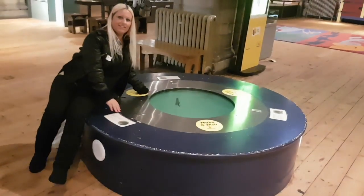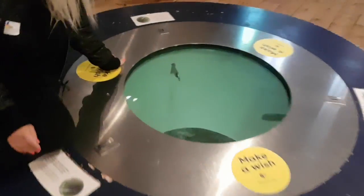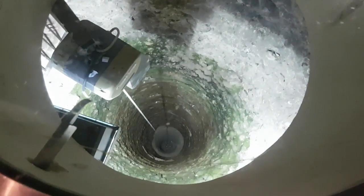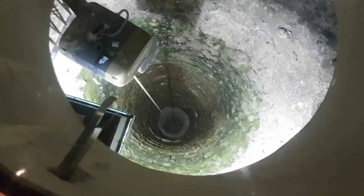A very clever part of the museum here. This is like the well, and it goes down a long way. Just reading the signs, it says it goes down twice the height of the actual castle itself, and people make wishes. There's lots of coins down there, and you get little slots here, and it says make a wish. Have you thought what your wish is? Are you still thinking about what your wish is, or have you already thought about it? I've got it. Okay, so you're going to put that down. Yeah. Go for it.